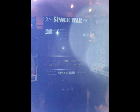Pictures 5 through 6 were Space War by Cinematronics from 1977. It was a vector game. It was one of the first vector games, I believe. Pictures 7 through 8 were Pong. That was by Atari from 1972.